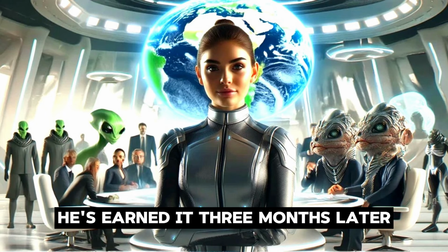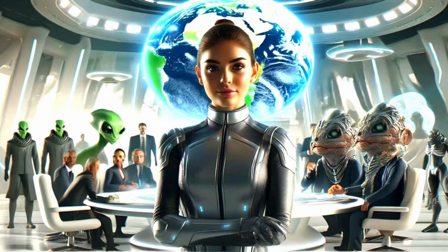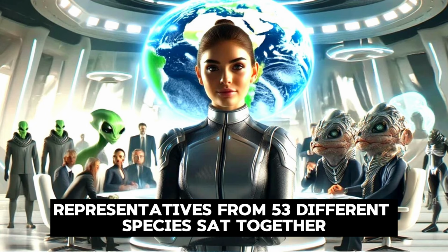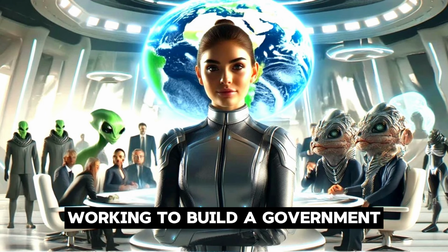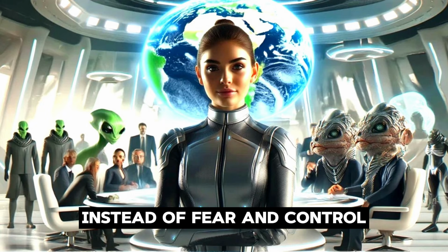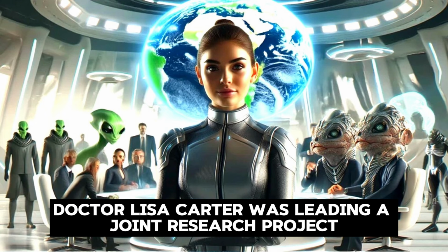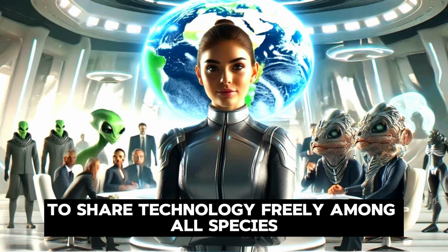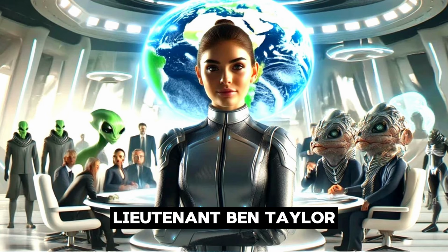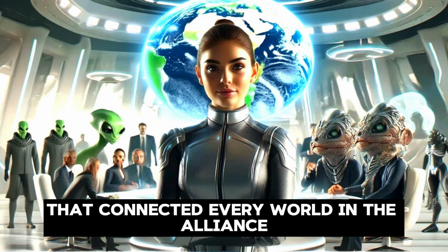3 months later, Kate stood in the assembly hall of the new Galactic Alliance headquarters. Representatives from 53 different species sat together, working to build a government based on freedom and cooperation instead of fear and control. Captain Jake Morrison had been elected as Earth's first galactic ambassador. Dr. Lisa Carter was leading a joint research project to share technology freely among all species. Lieutenant Ben Taylor was helping to establish communication networks that connected every world in the Alliance.